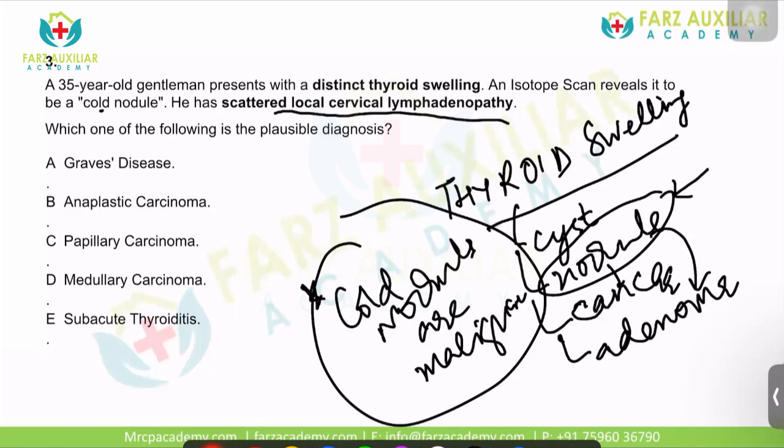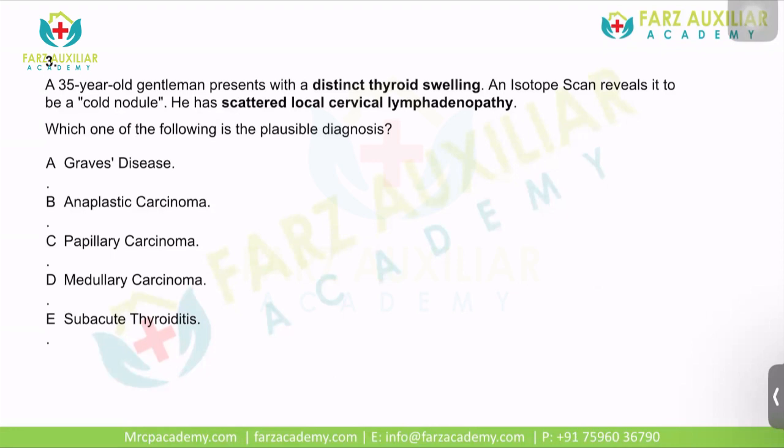Great. So the answer is papillary carcinoma. How do we know the answer? Because of epidemiology. If somebody walks into your clinic with supposedly thyroid cancer with lymphadenopathy in the neck, the answer is going to be papillary carcinoma because it is most common.